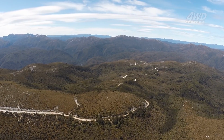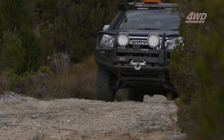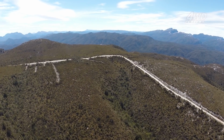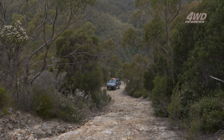The Mount McCall track is a 22-kilometre drive from start to finish and is rated with a medium difficulty. As well as being used for sightseeing, Elliot tells me that these days rafters use the track to access the mighty Franklin River, and this is exactly where we're heading. There are, however, some steep and shaly climbs to tackle along the way.